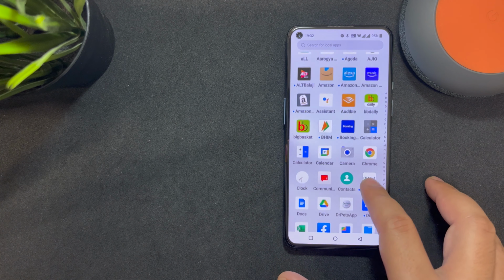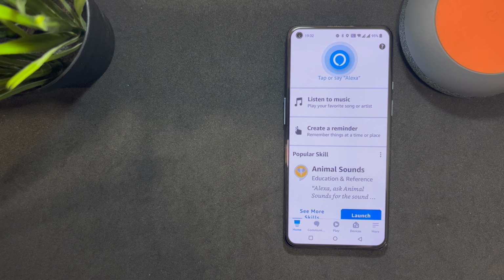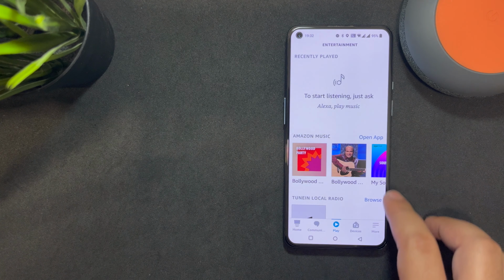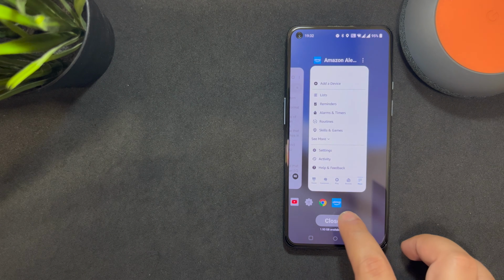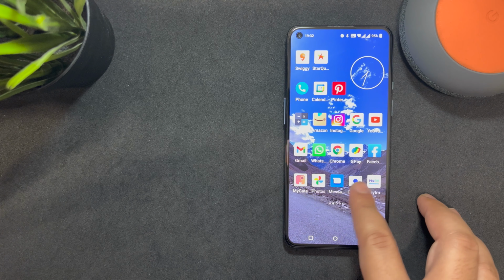So now with the always on display out of the way, let's jump into Alexa. And this is something which is stable for me. I have not seen any stutters or lags or any forced closes as such. So pretty good there. Let me know down in the comment section if you have faced any trouble with the Alexa app, and if you use Alexa, let me know.